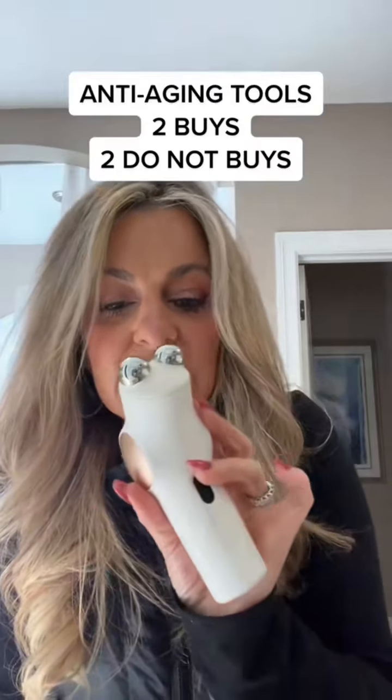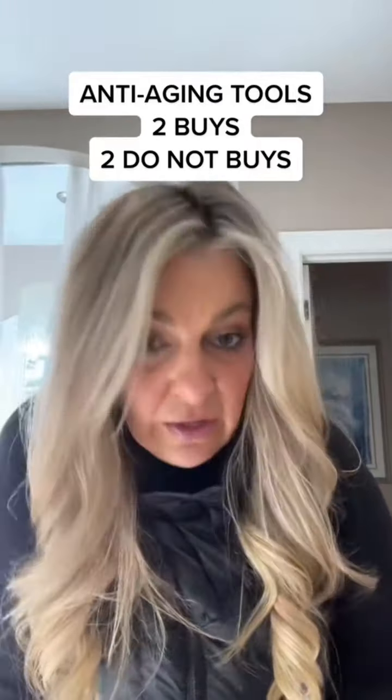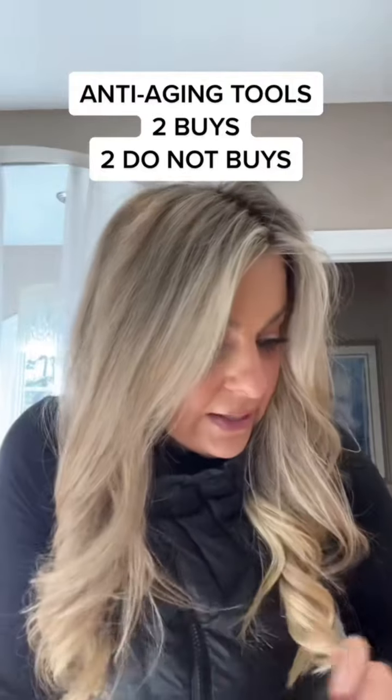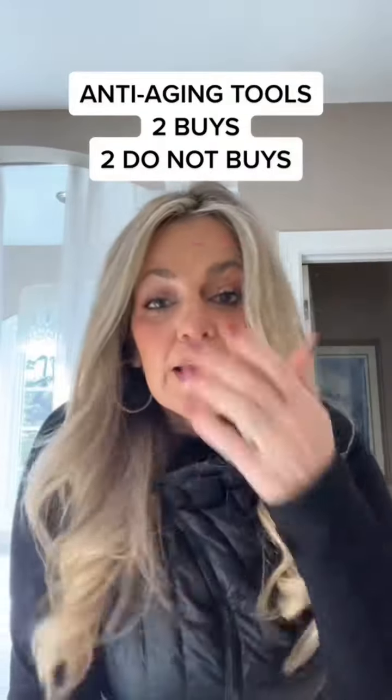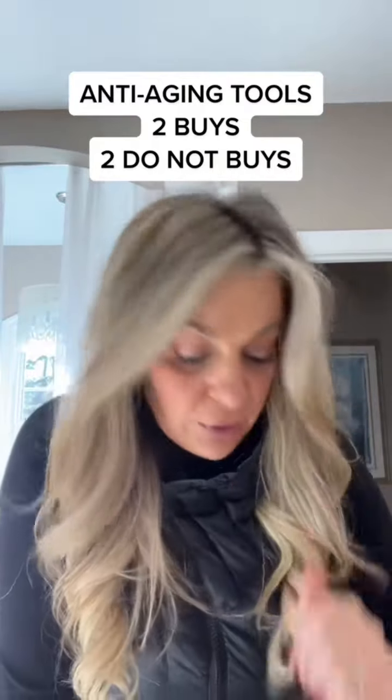So this takes me a few minutes every day. Sometimes I use it every other day if I don't have time, but I love it. And a little tip, you don't have to buy the super expensive cream. You can use aloe vera gel to just get that conductive surface so that you can not zap yourself.